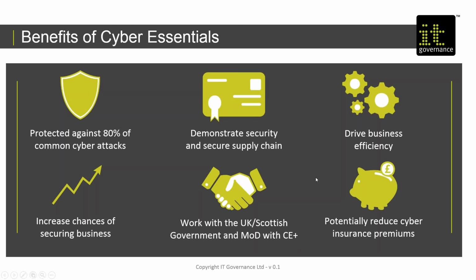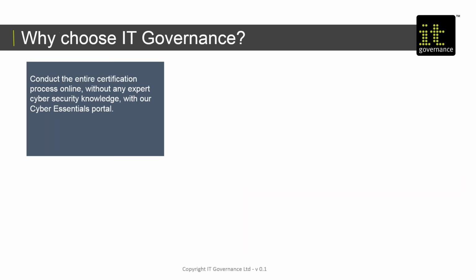And also there's potential, if you are a business that uses cyber insurance, as a lot of people do these days, it certainly can reduce your cyber insurance premium. So there's an awful lot of benefits to doing Cyber Essentials, other than just because the Scottish Government is requiring it as part of their new framework.